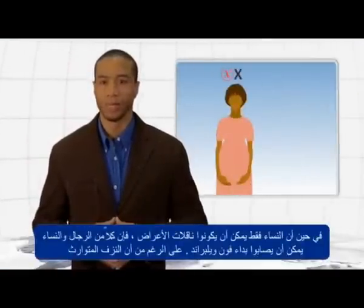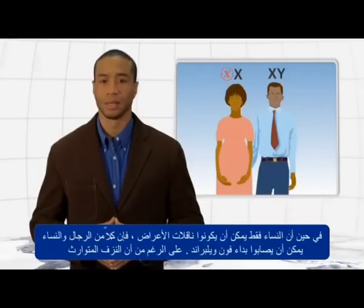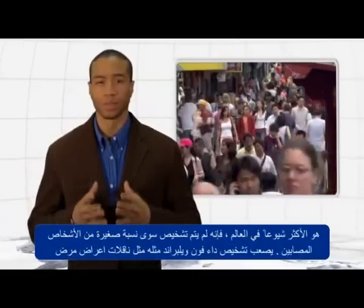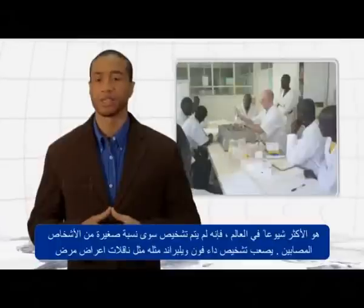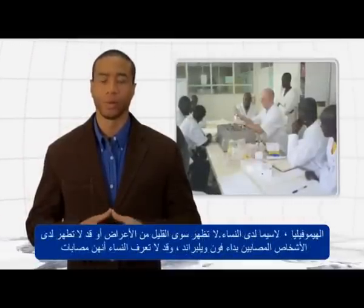While only women can be symptomatic carriers, both men and women can have von Willebrand disease. Although it is the most common inherited bleeding disorder in the world, only a small percentage of people living with it have been diagnosed. Like symptomatic carriers of hemophilia, von Willebrand disease is difficult to diagnose, particularly in women.